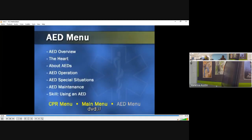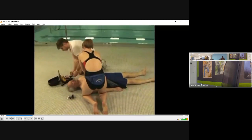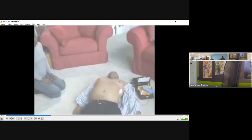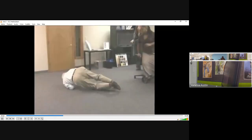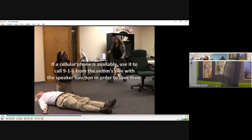Every year, hundreds of thousands of people die from sudden cardiac arrest. Most incidents occur at home, but cardiac arrest can happen anywhere: at work, while traveling, or during recreation. The quick actions of laypersons to recognize a life-threatening condition, call 911, and provide CPR are important in saving the life of a victim of sudden cardiac arrest.